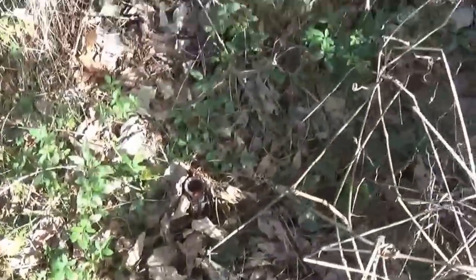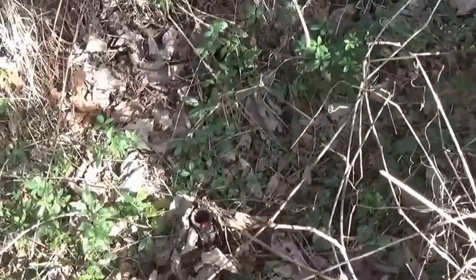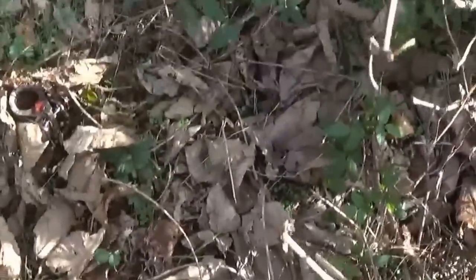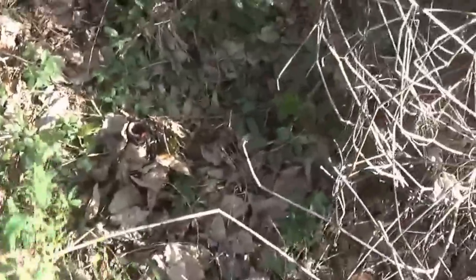Now one thing I'm going to do is go back to my pack right over here and get some fish oil, so I'll be back. Okay guys, so I've got my fish oil. I put it in a little mustard container or some little squirt bottle. Anyways, just put a little bit like that. Try not to get it in the trap.